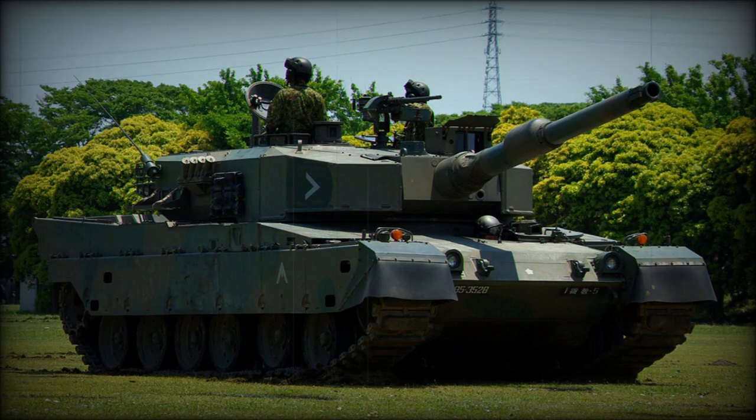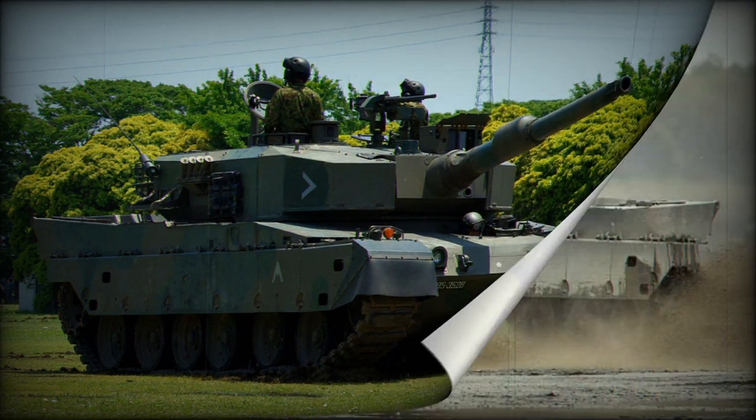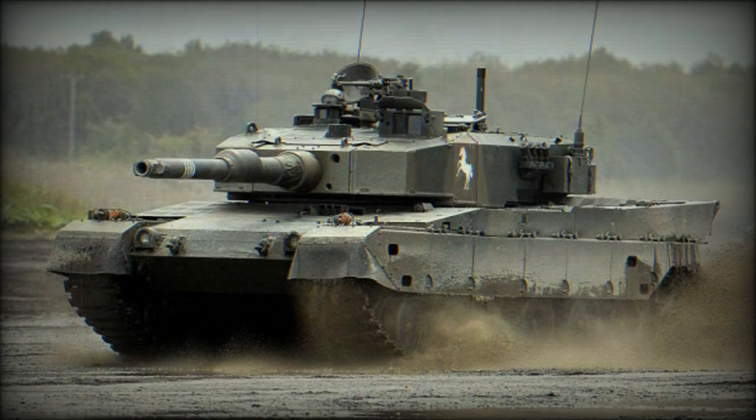Development of the new Japanese main battle tank, MBT, commenced in 1976. It was intended to replace the Type 61 medium tanks in service with the Japanese Ground Self-Defense Forces, JGSDF. The new tank was developed by Mitsubishi Heavy Industries in cooperation with German Krauss-Maffei and Mak tank manufacturers. Consequently, the tank has a number of external similarities with the German Leopard 2.